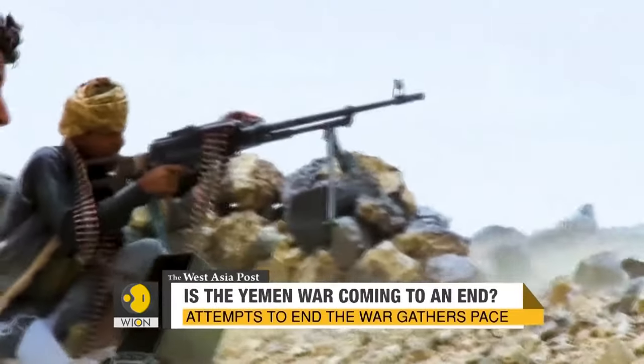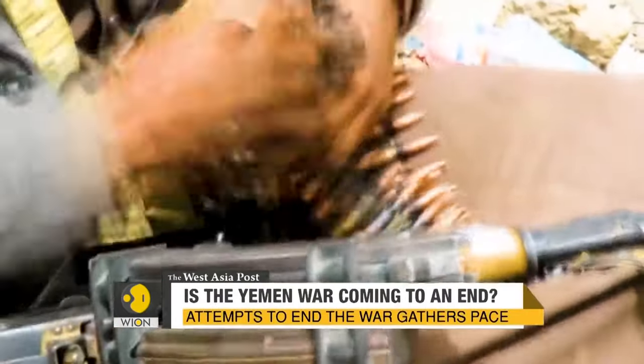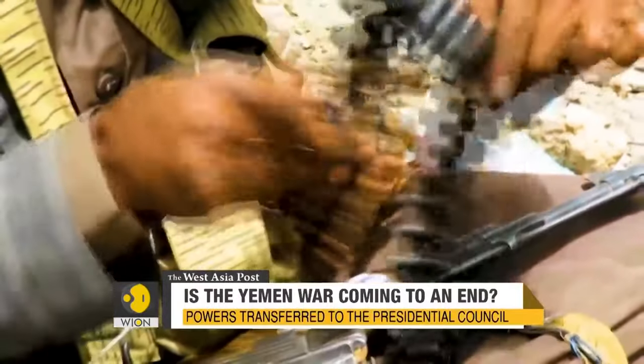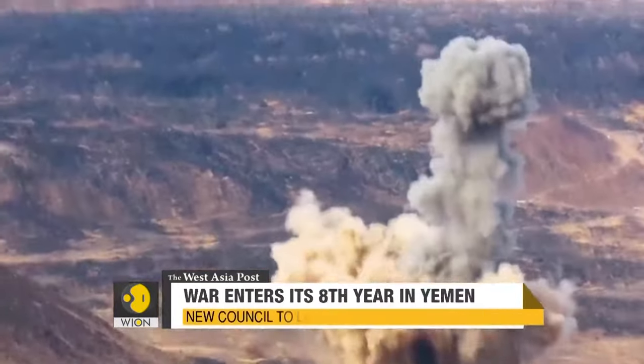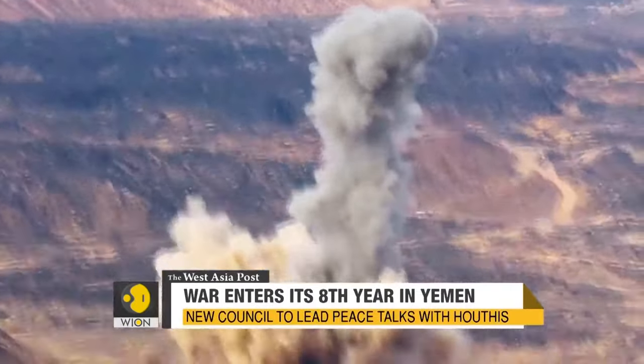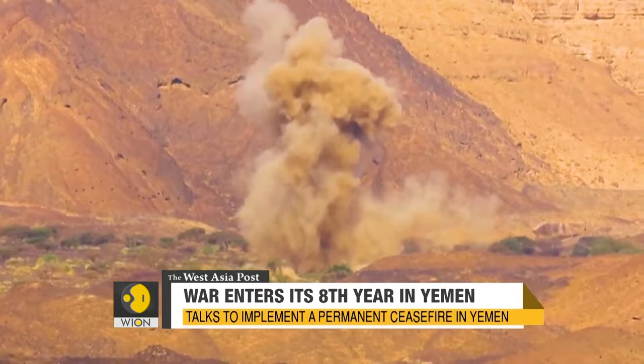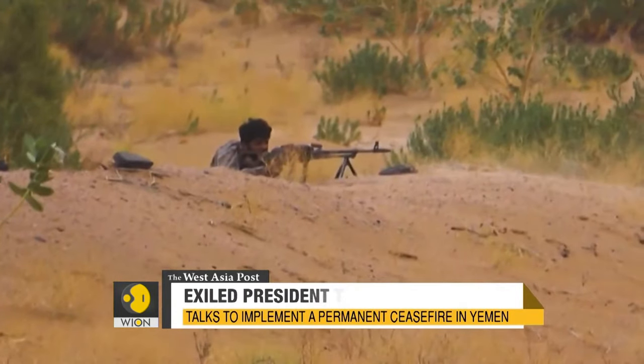The newly created body consists of a president and 7 members. It will lead talks to implement a permanent ceasefire and a political settlement. The announcement follows the start of a 2-month ceasefire and a week of discussions in Saudi Arabia on ending the war. But the Houthis have rejected Hadi's announcement. However, the new government remains optimistic.